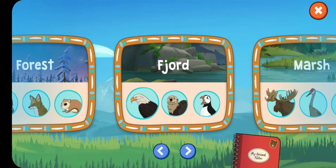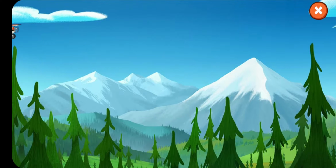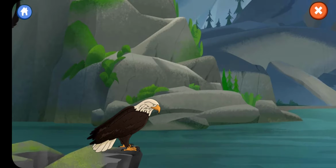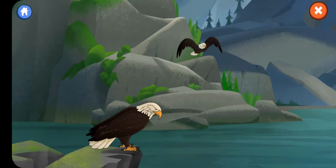Bald eagles on the Rocky Fjord. Let's photograph bald eagles for our notebook. Molly, did you know that eagles often nest near the water? That's where they can find lots of fish to eat. We need a photo of an eagle.